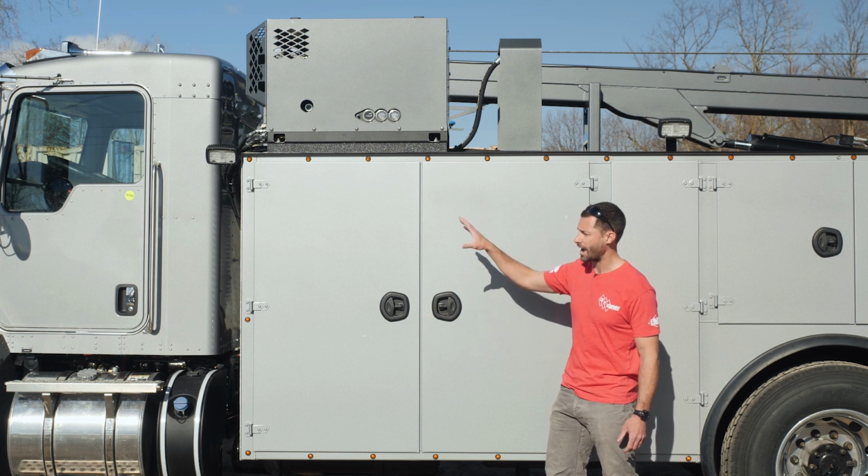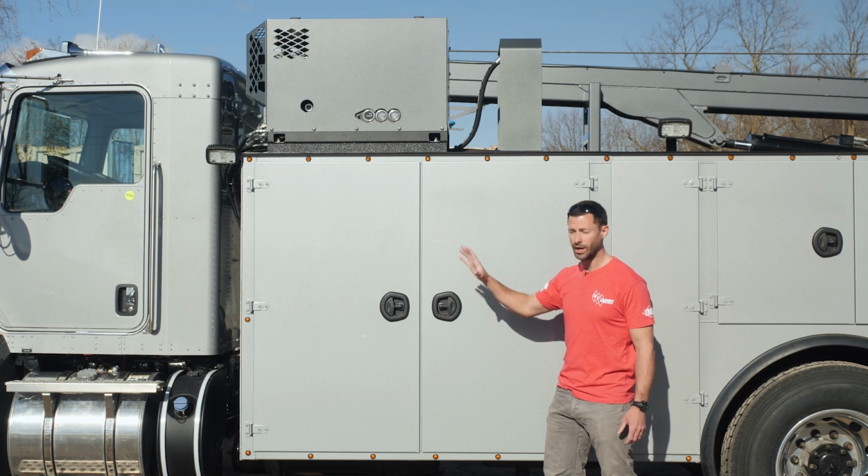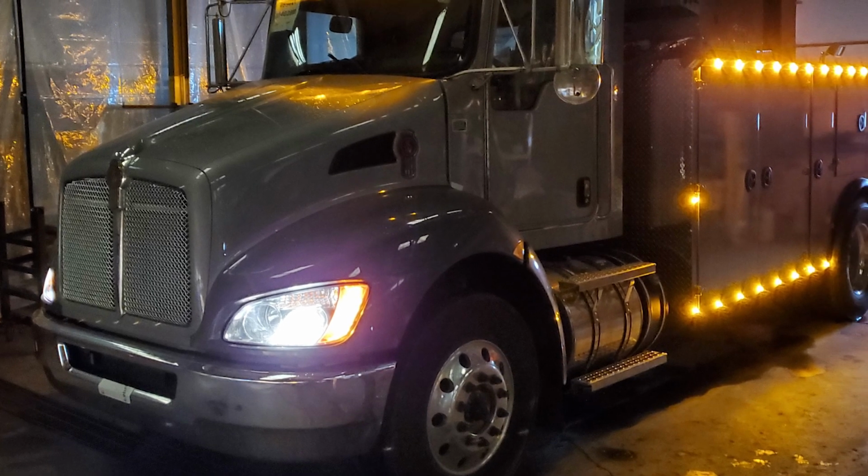Wired these up to the dash, and beyond just looking cool, and this truck does look cool in the dark, you're going to get great visibility if you're working on the side of the road.